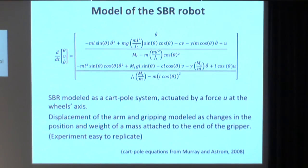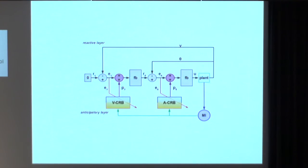This is to show just how we have modeled this. The only thing here is that it's a nonlinear system. And if you want to simulate it, you just have to type these equations into MATLAB. You don't have to understand them completely, as myself, for instance. Okay, so it's an easy to replicate experiment. And this is the control architecture that we have used. So the plant is the robot. There is a feedback control. Here we have put two modules, but this is not important.